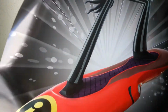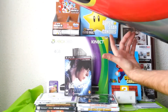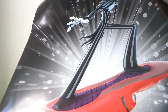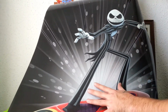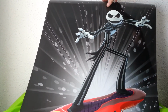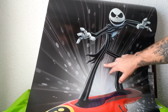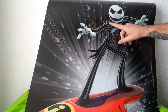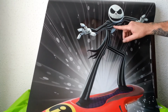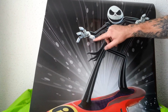The Night Before Christmas guy. I don't even know how well you can see this. Let me see first. It's a little beat up, but for the most part, it's in great condition. It is the guy from Tim Burton's The Nightmare Before Christmas. Okay, and the best part is it's not just like a regular poster. The gray parts here are actually raised somewhat, and so was his face and his hands.